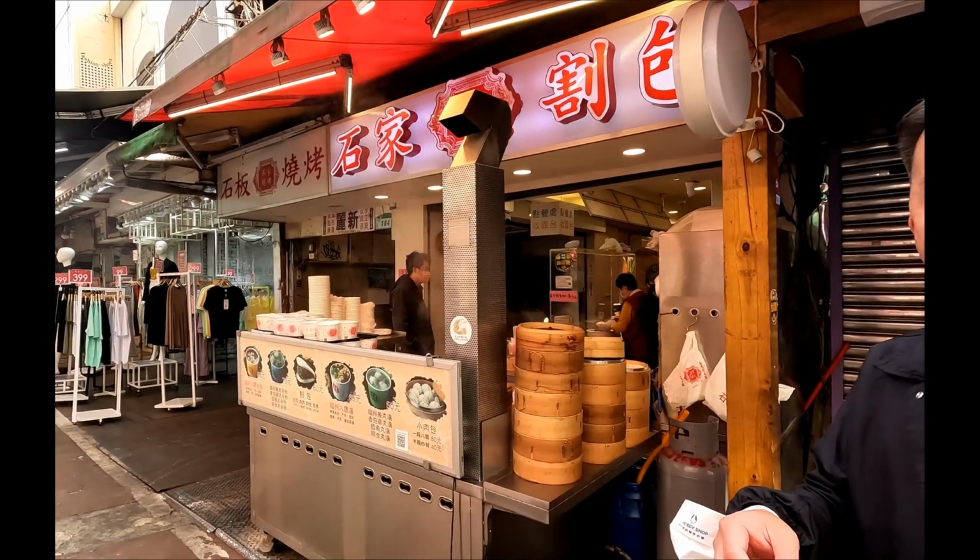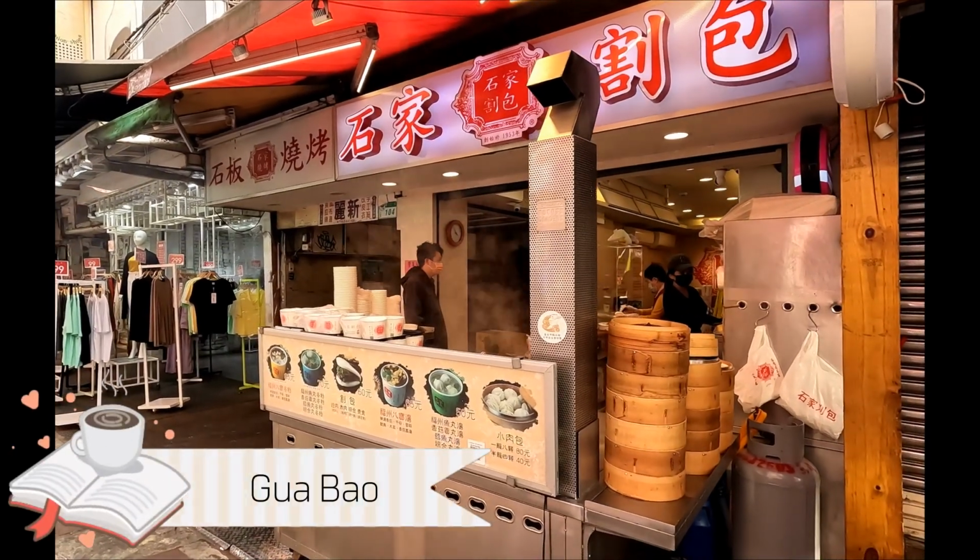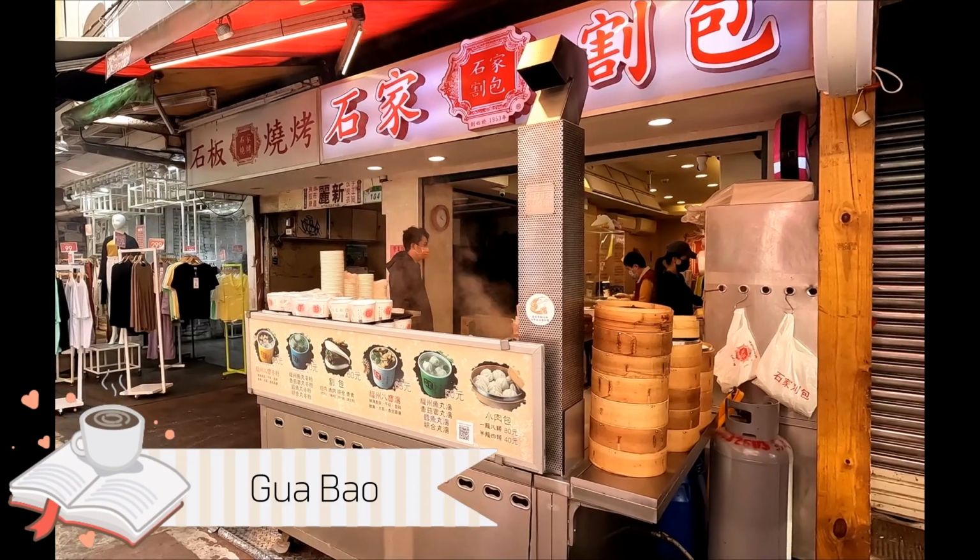Hey guys, I want to share with you some of my favorite spots in the night market. This is one of them. They have really good guapao, and I'm going to show you how this looks and how it's made.